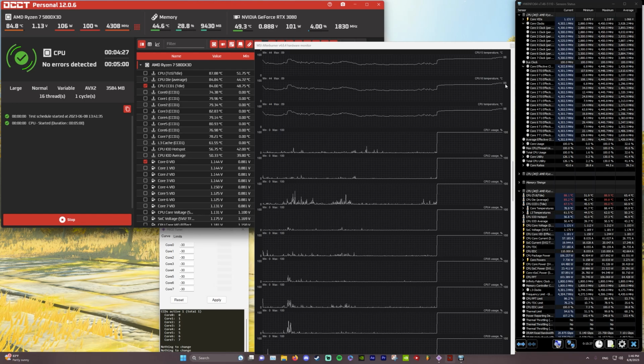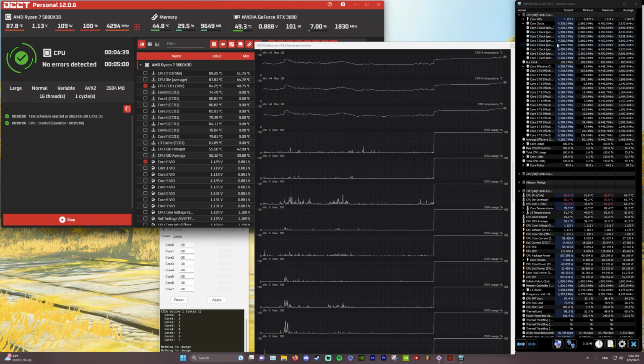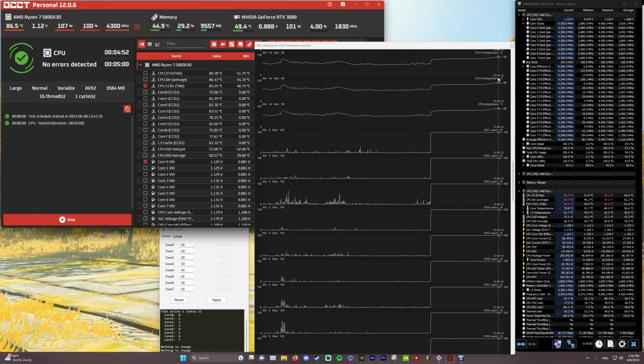You can see how our core clocks have started boosting down in order to keep temperatures below that threshold. Before they were 4400, now they're about 4300. And as you can see, it's going up even more. 89 now. And you can see that AMD's technology is very nice, and it is keeping it under that 90 threshold as much as it can. It's trying its best here.